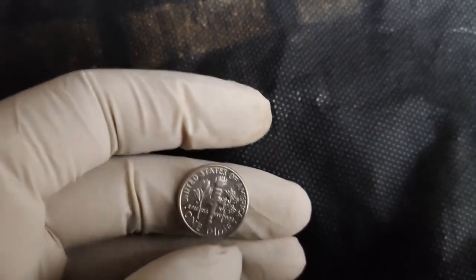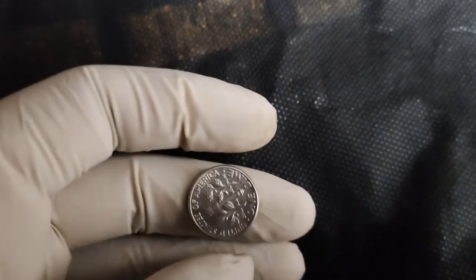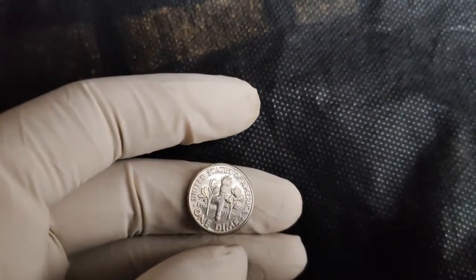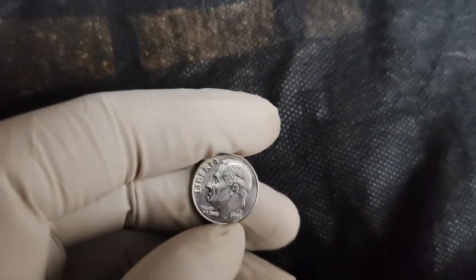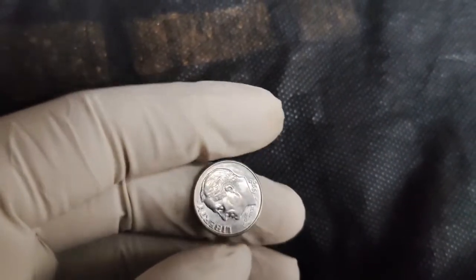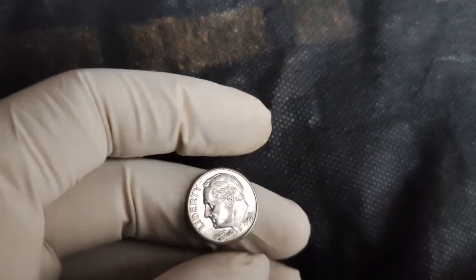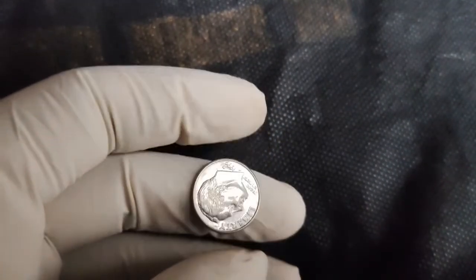Now fast forward to the year 1999, a monumental year in many ways. The world was preparing for the new millennium, Y2K fears were peaking, and technology was on the brink of transformation. The Denver Mint, identified by the D mint mark, produced millions of Roosevelt dimes that year, but among them was a tiny group of coins that would become numismatic royalty.